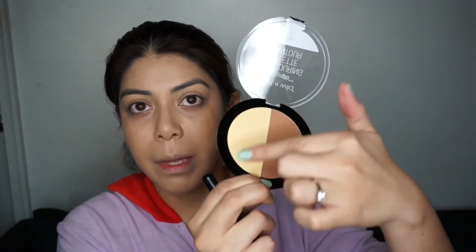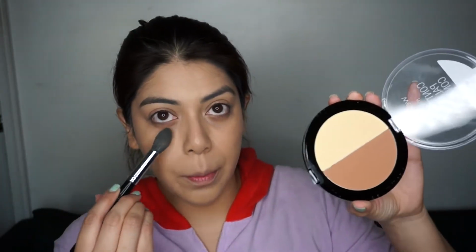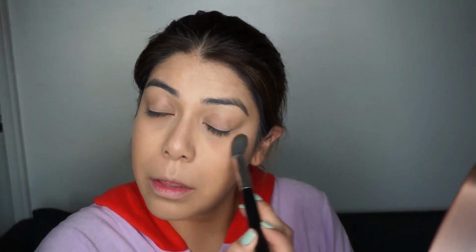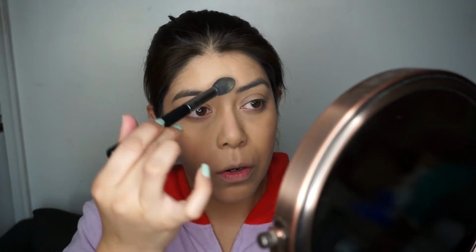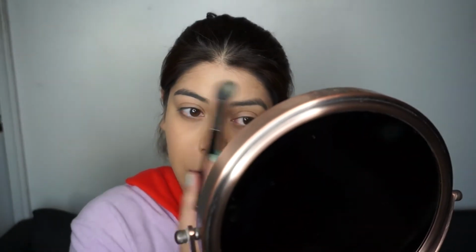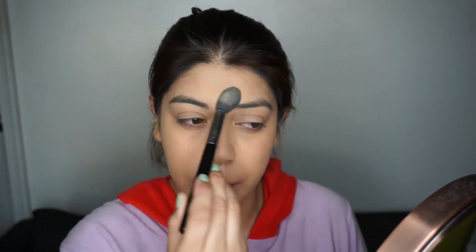Next, I'm going to use the contouring palette. I'm going to use the light banana colored looking shade under my eyes and to highlight here, bridge of my nose, down here. So I'm just going to dip my brush. This is a Morphe M438. Again, press this into the under eye, and then swipe to dab anything left here on the bridge of my nose, on my forehead. This is where I would have put a lighter shade of concealer. So that, give it a go.